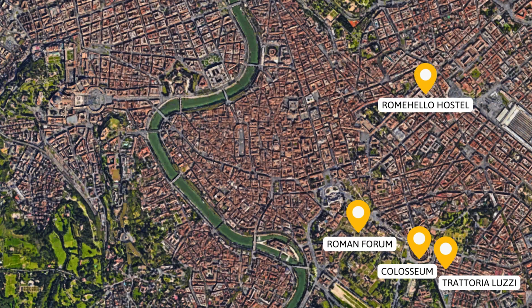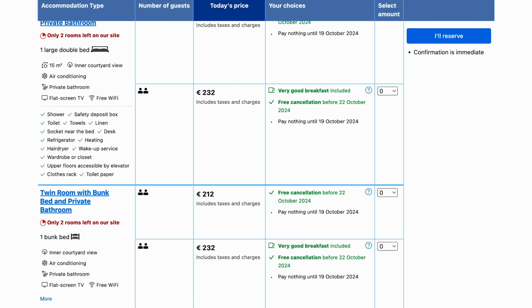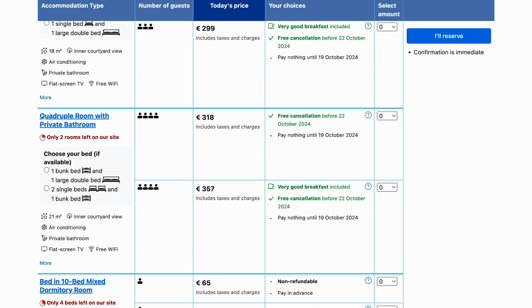Once you are finished dinner, you can walk back to your hotel. We stayed at the RomeHello Hostel, which actually was amazing. They have shared and private rooms. We stayed in a private room, very affordable, very clean, and a pretty convenient location if you're looking for something budget friendly.